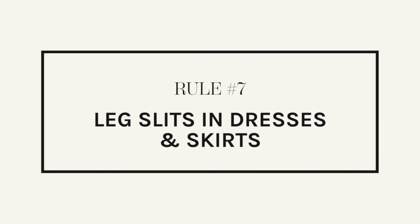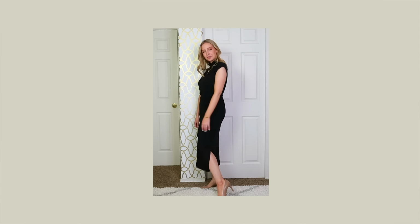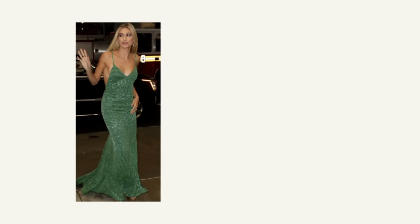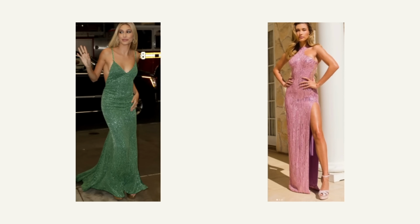To me, they always need a slit. That is my rule. I need at least one leg slit, if not two. I talked about this when I broke down Hailey Bieber's style. You change out a low neckline for a high neckline and you put a leg slit in something. Oh my gosh, perfect. Love it.